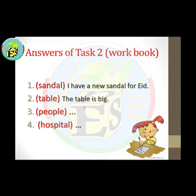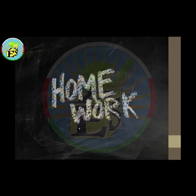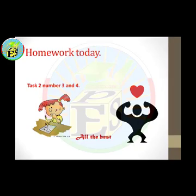Number 3 and 4, I would like you to think of sentences by your own, because this is going to be your homework. Task number 2, the rest of the sentences of the words, which are words number 3 and number 4. Try to write sentences using these two words, people and hospital.